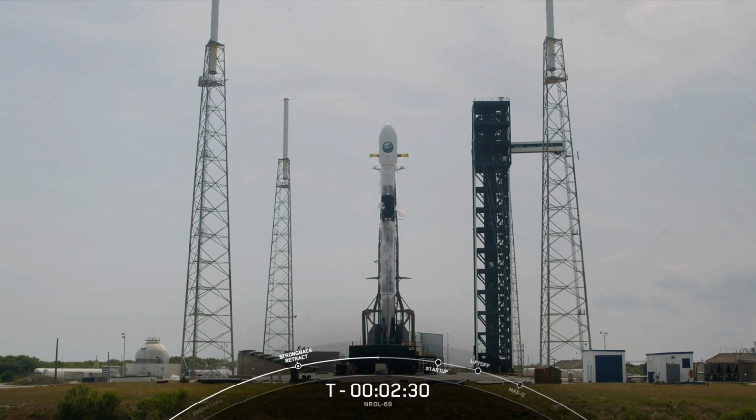Just heard confirmation of LOX load completion on the first stage. The payload continues to be healthy, and the Falcon 9 team is tracking no issues on the rocket. Weather is still looking green, and the range is ready to support our T0 of 1:48 p.m. Eastern Time. And with that, we are proceeding into the last few minutes of terminal count.